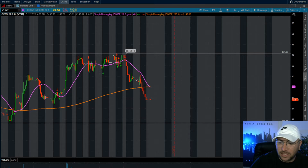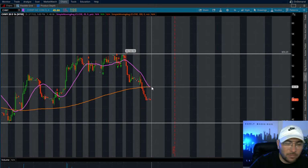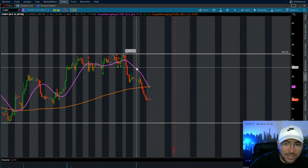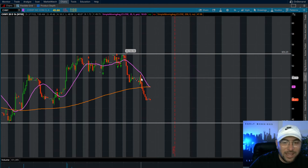I would expect to get somewhat of a little bounce tomorrow, maybe right off the open, and kind of get stuffed into supply. In Chewy's case, if we were to get a little bit of a bounce, maybe the $47, $48 area, we would want to look at the 1 hour time frame, look at this declining 20-day moving average as well as this rising 200. If we get more downward selling pressure tomorrow, we can expect that 20 to sort of undercut the 200, which is not going to be very, very bullish for the stock.